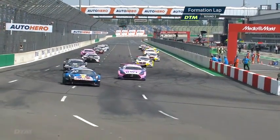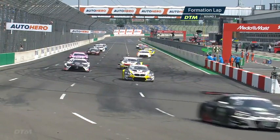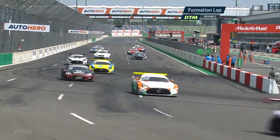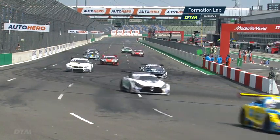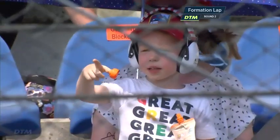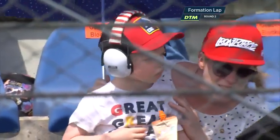So they were going to try something radical, I think, with the setup, but they've tried a few things and they've been chasing their tails at Team Rosberg. Issues as well for Nico's teammate Dev Gore in the number 12 sister car. So they head off then onto the formation lap. It's 55 minutes plus one lap, the scheduled race distance.